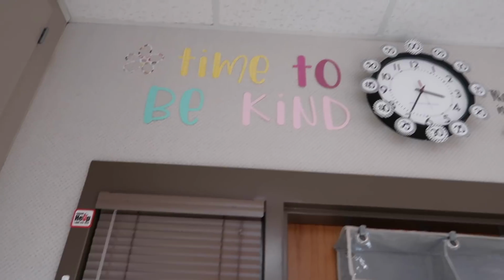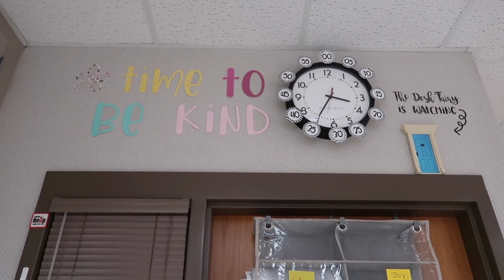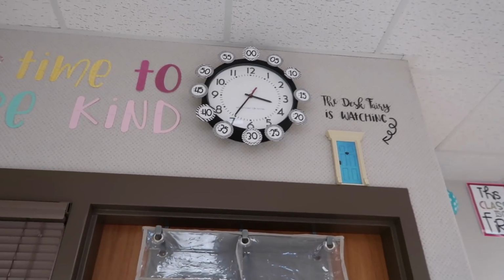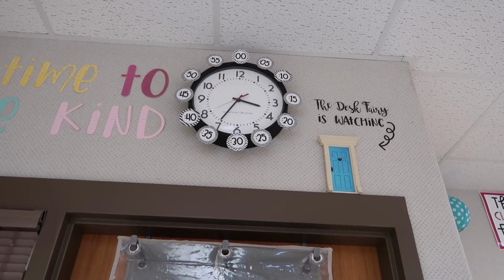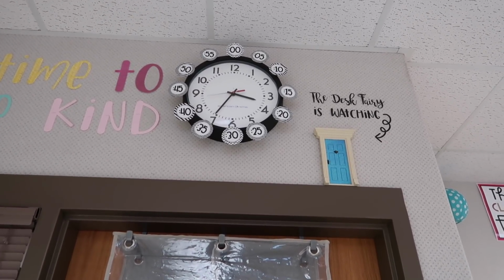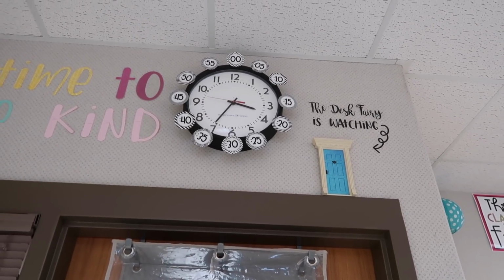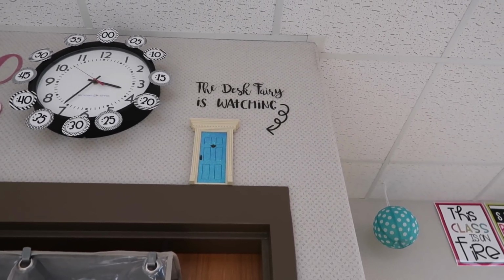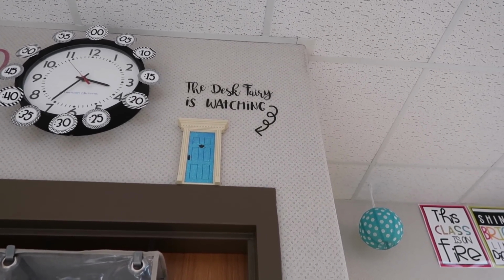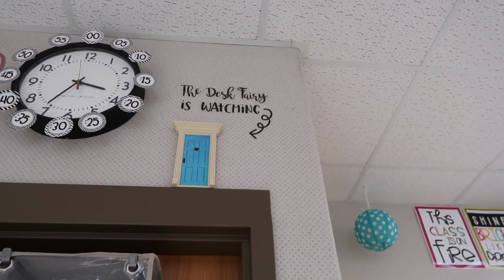So, oh, and I guess I should show you this. Above my door, I have this "Time to be kind" quote that I made with my Cricut. On my clock, I just have the 5, 10, 15, 20, just for a little bit of additional help. We don't really go over time tons in 4th grade. That's kind of a 3rd grade standard, I believe, but I still have it on there. And then I have this door that is from Amazon, and it says "The Desk Fairy is watching" with an arrow, and those letters and that arrow are made with my Cricut.